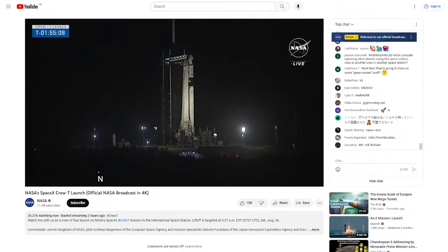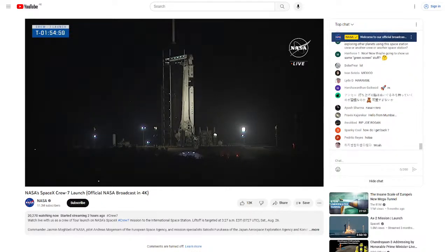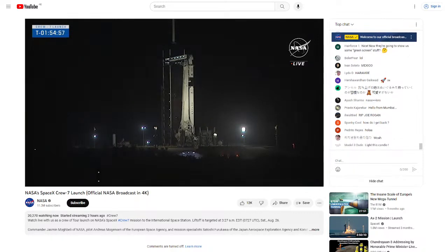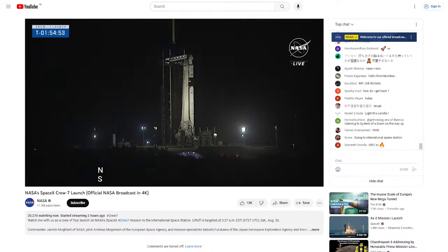Nominal side hatch leak check. Good call there, though, on the side hatch leak check. That's good. My commander brought a small stuffed unicorn. I think it was from his daughter. So that was what we had to demonstrate microgravity for us.